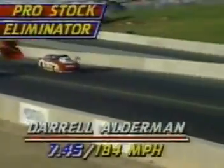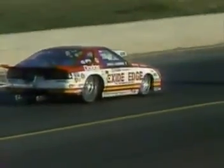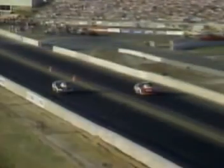Alderman and Lapone scratching their way to the finish line. It is Alderman winning his 2nd race of the year. The Dodge running a 7:45 and 184 miles an hour. The losing time of 7:47 for Lapone, but it was all won right on the starting line. The race was over the minute the clutch dropped on the Dodge of Darrell Alderman. He had 0.04 of a second advantage over Lapone. By the time he got to the finish line, he had added 2 more hundredths of a second based upon the elapsed time difference.